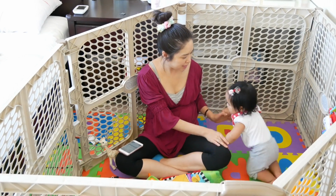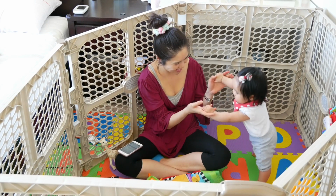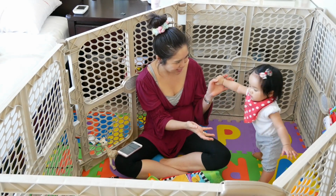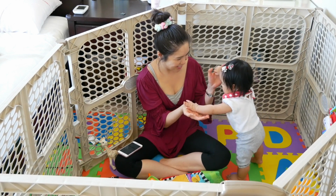Good job, Emma. Yeah, look at her. She's trying to stand. Yeah. Look at you. Look at you, baby. Yes, baby.